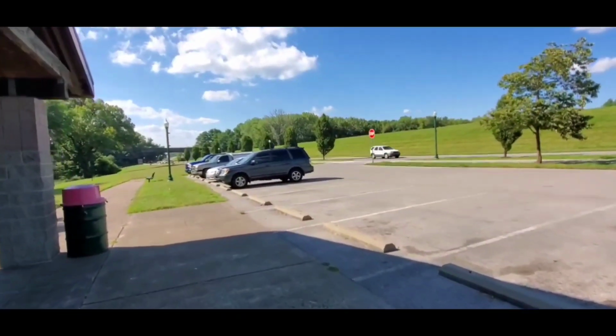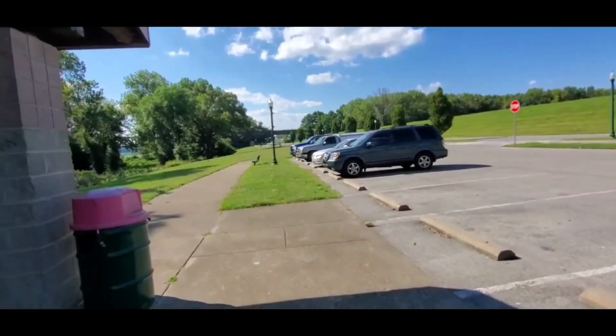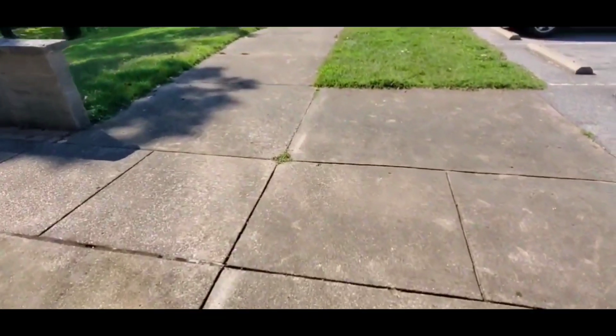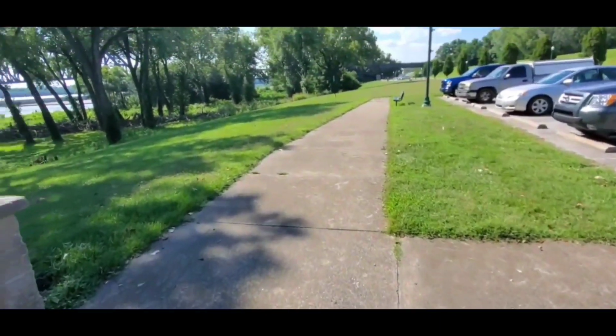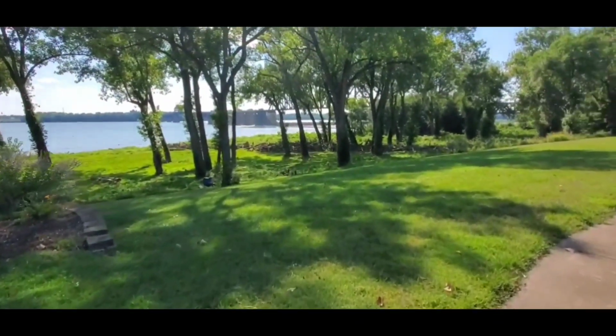It is patrolled by the police, so you always feel safe here. As you see, it's all concrete sidewalks. There's some people down there just relaxing.